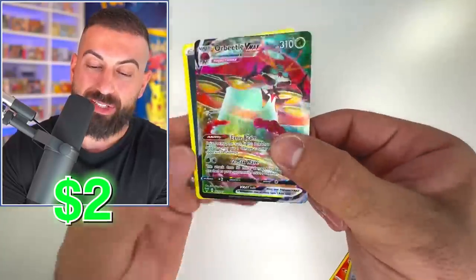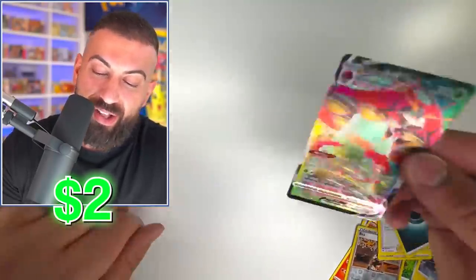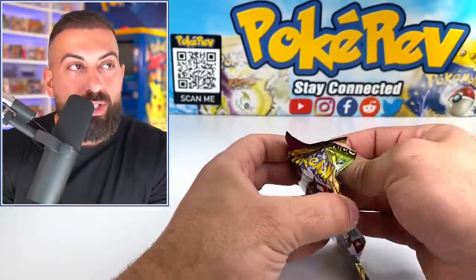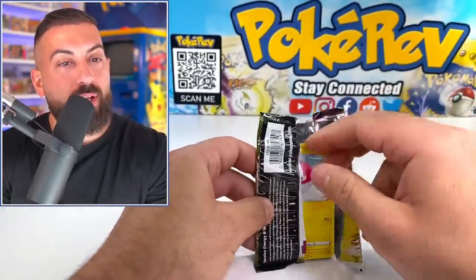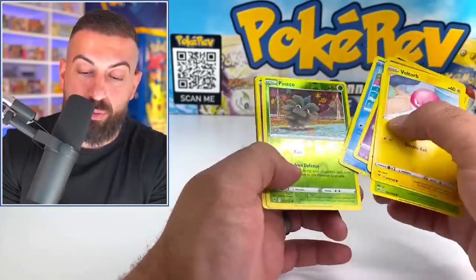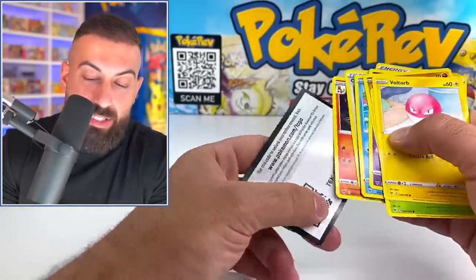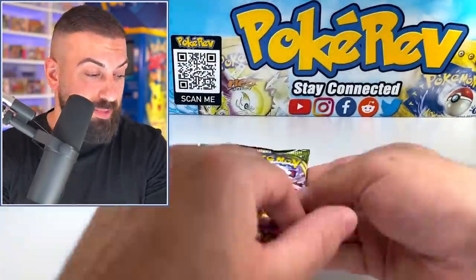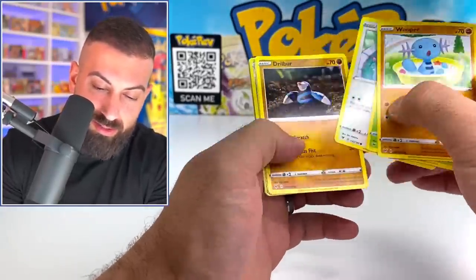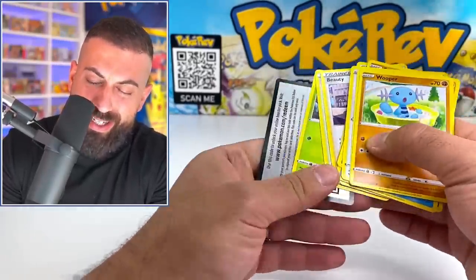Oh, here we go. Okay, we got two hits in a row. Orbeetle. This is another one. It's just so random. Orbeetle VMAX. In terms of the pulls, Vs are better. I would say we probably have like $35 or $40 in raw card prices from just those. Not too good. Not too good at all. But this is the game we play. Not complaining. I'm here to win. Oh man, that's what I tell myself.